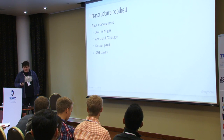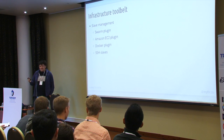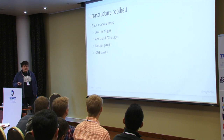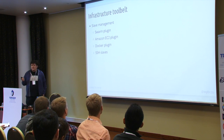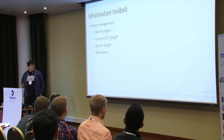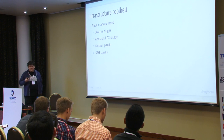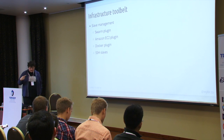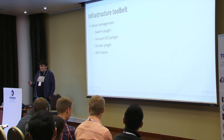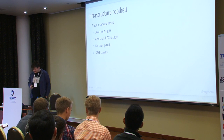There's the Amazon EC2 plugin. Jenkins master can spawn its own instances on EC2, for example, when it requires new resources. There's the awesome Docker plugin. So if you are using Docker in your company, for example, you have some Mesos cluster or Kubernetes cluster or whatever, you can use the Docker plugin for that. And we can simply have SSH slaves, which is the super good old way of managing slaves by Jenkins. You can also automate it with your configuration management tools.